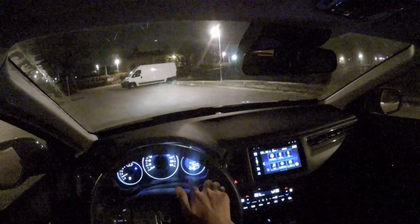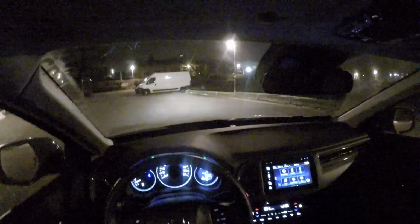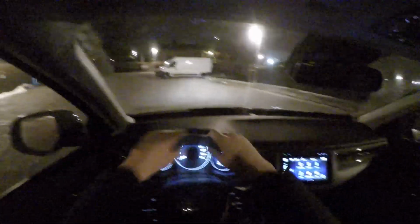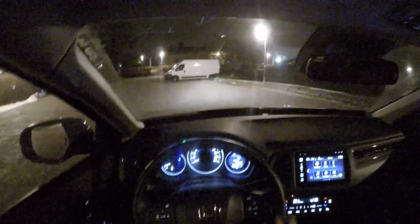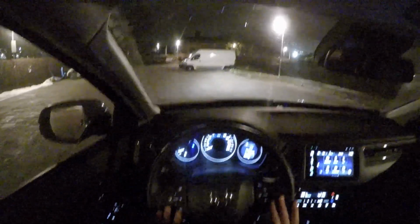So 0.66 liters per 10k. The steering wheel, I like it a lot. It's very simple, but still there's a lot. It's very user friendly.